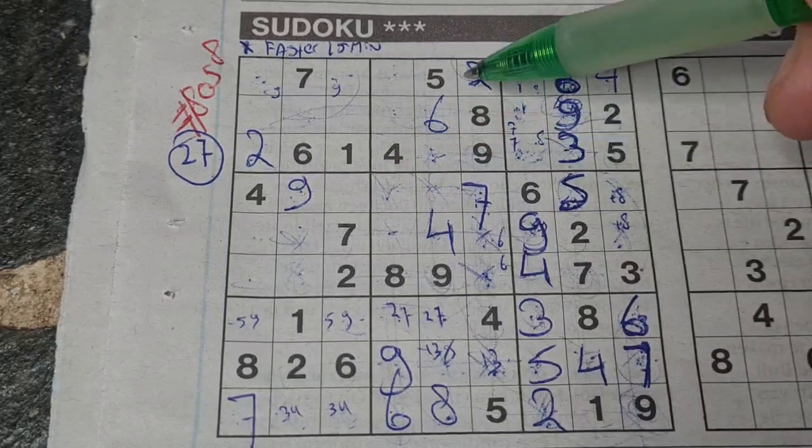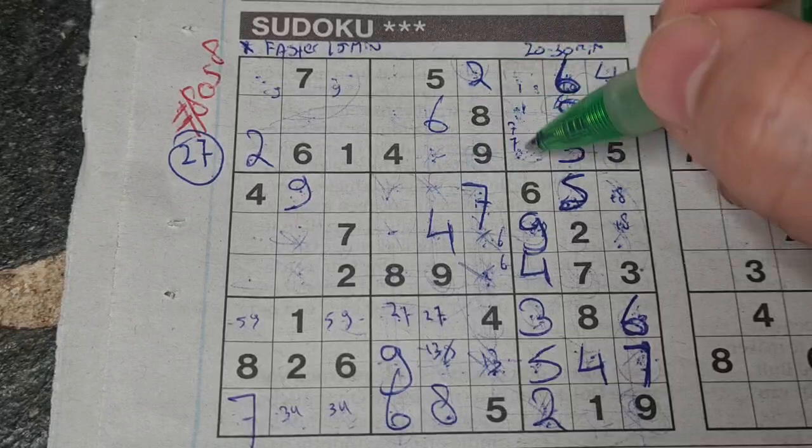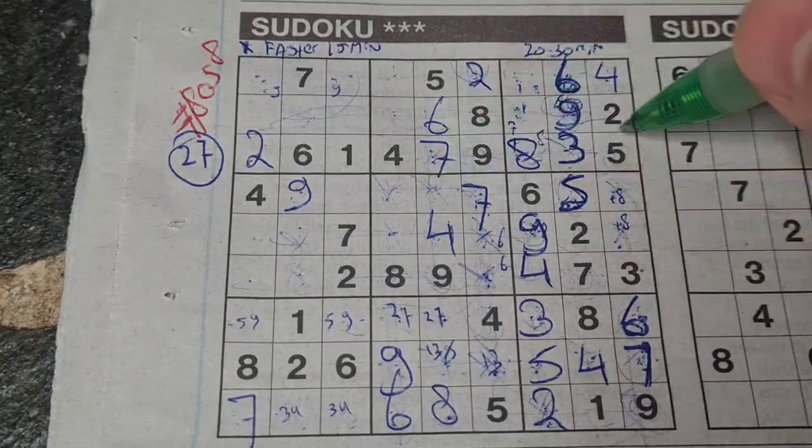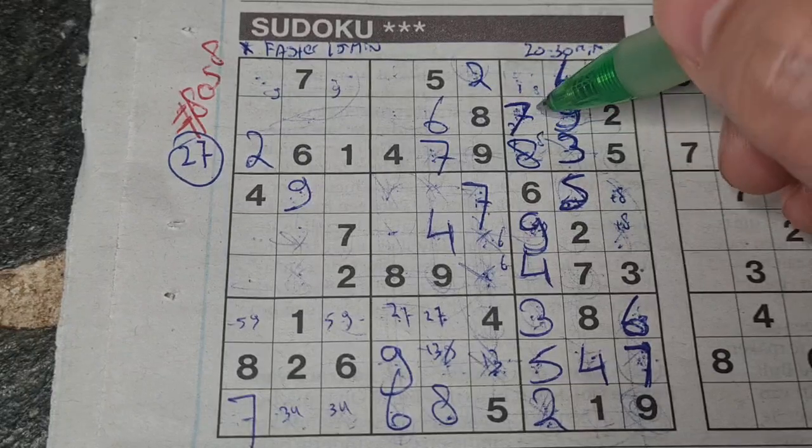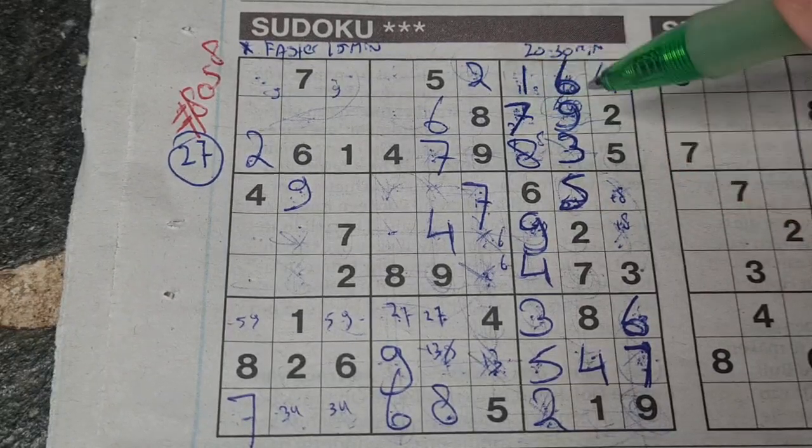Seven, eight, seven, eight. We have eight in this big square, so no eight there. Eight should be here, and the seven goes there. Here I've eliminated the seven, so the seven goes there. And here I've eliminated the one, so the one goes there.